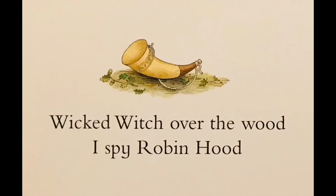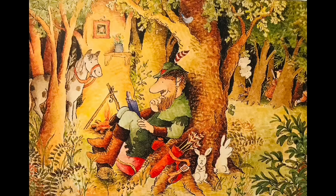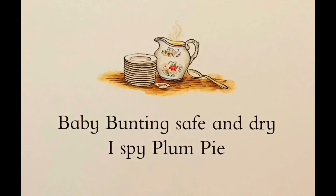I spy Robin Hood. Robin Hood in his den. I spy the bears again. Three bears still hunting. They spy Baby Bunting. Baby Bunting safe and dry.